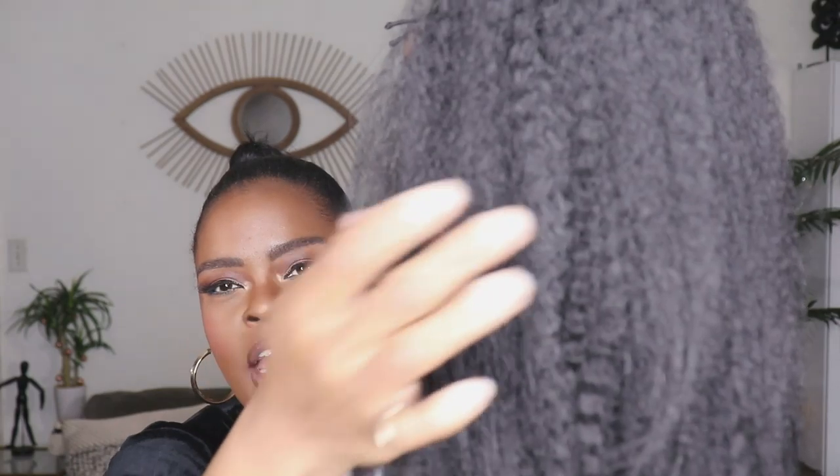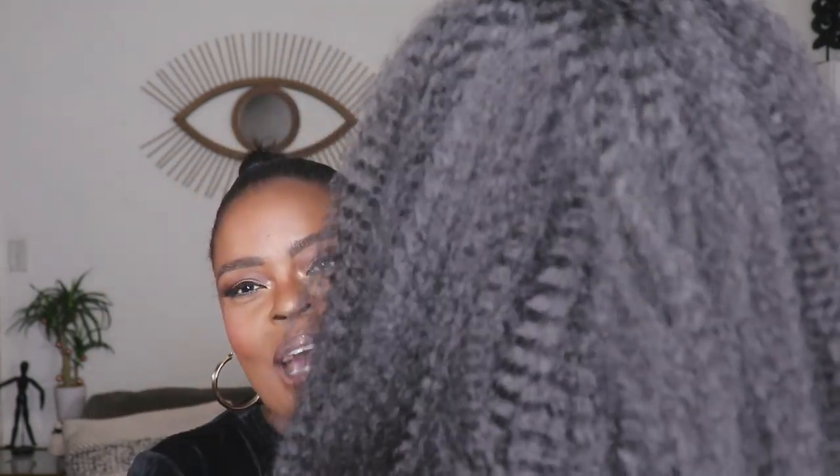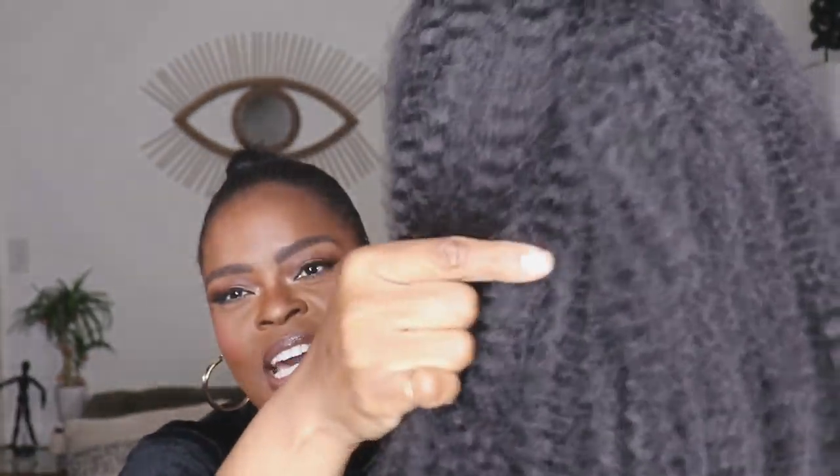Here's the texture. As you can see, it's sort of like that blown out texture, but if you were to put crimps in your hair, reminds me of the 90s. I used to love to wear crimps in my hair. So this is definitely a throwback style for me, but I love it. As you can see, it has those deep crimps in it. Really, really cute style, looks super natural. You wouldn't have to do much to your hair to style it with this ponytail. So I'm looking forward to seeing how this is gonna look on my head. So without further ado, let's get this baby on.